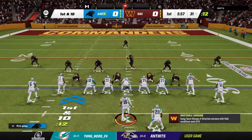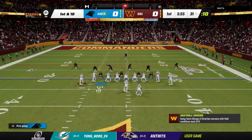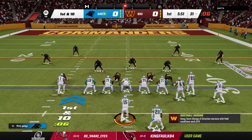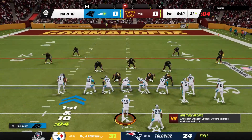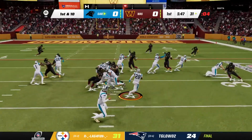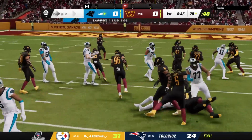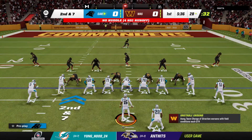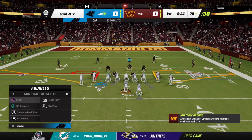Here's 1st and 10 just outside the 30. They'll bring a receiver in motion right. And he'll get what he can up the middle. 3 yards. That'll bring up second down. 3 yards on that last carry. Here's 2nd and 7.